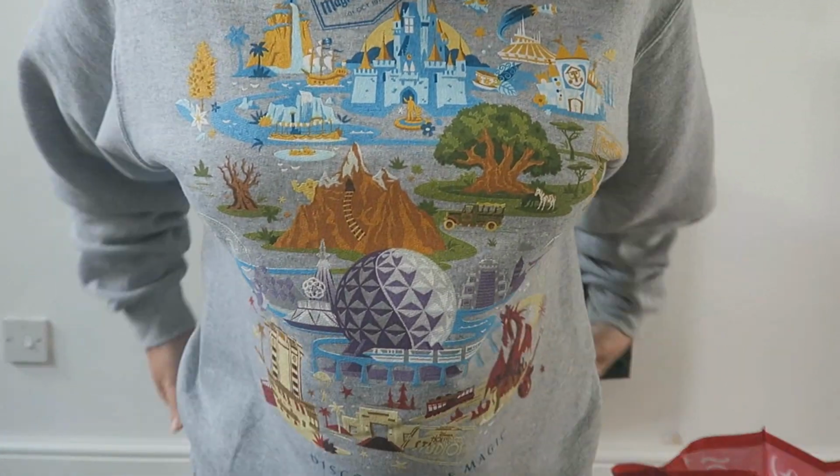So I couldn't go to Disney World and not buy any Spirit jerseys. So before I show you the Spirit jerseys, I'll just mention this jumper here. It's the one with all the different parks on. I bought this from Mouse Gear in Epcot, and I think it was $45. So not bad for a jumper at all, and I really love it. It's really nice and soft, and I could see myself wearing it all the time. But now, Spirit jerseys.